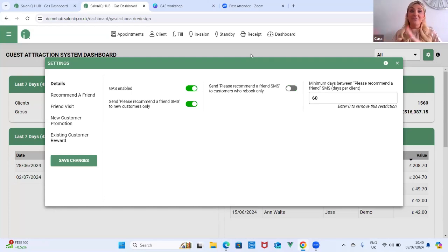I mean, yes, they will in the future, like once they've been 2 or 3 times. But I think the people who are going to shout about you are your regulars, the people who are coming through the doors all the time. My personal preference would be to leave these 2 toggles off.